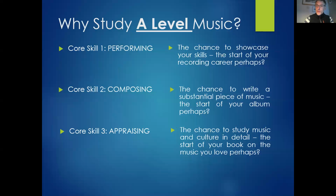The second core skill, composing, the chance to write a substantial piece of music. It's going to be 4 minutes, could be in your own freestyle, whatever style motivates you most, whatever inspires you to write, to have something to say. It can be in response to a brief from the exam board, or it can be completely free choice. And there's a short technical exercise to show some of your harmony skills.